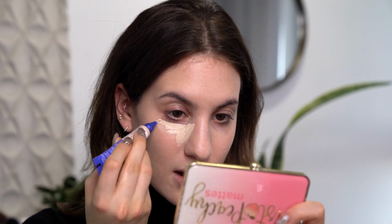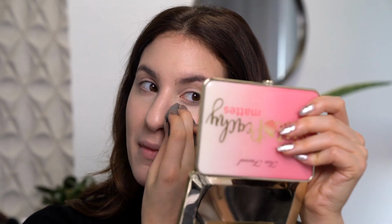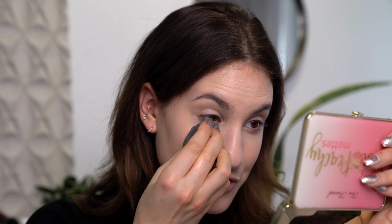So I'm just gonna paint this on underneath my eyes. Ooh, I really like that color. And I'm gonna take the same sponge and blend all that out. I would even say this is light coverage. I feel like this is almost like a medium coverage concealer. It looks very, very lightweight underneath my eyes too. It almost reminds me a bit of how the Bare Mineral Serum Concealer looks underneath my eyes. It looks very hydrating. So I'm also going to very lightly set the rest of my face.